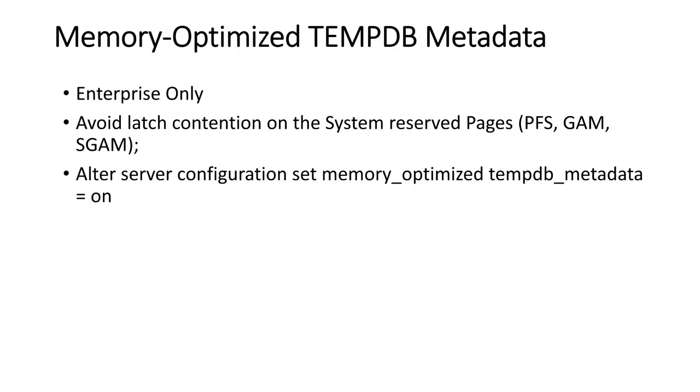And in order to avoid it, what would we do in the past? We would create an even number of TempDB data files, where this number is the same as your CPU count. Before SQL Server 2016, you would have to enable trace flags 1117 and 1118, so that all the data files would grow evenly, because there's an algorithm called proportional fill that only works if they grow evenly.